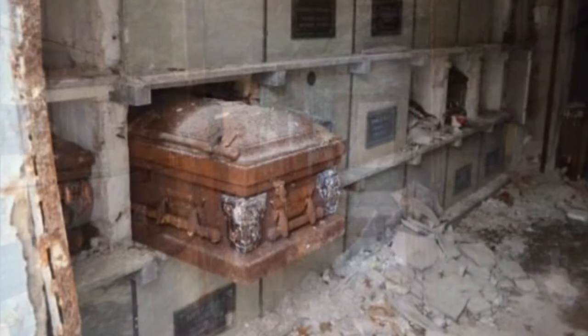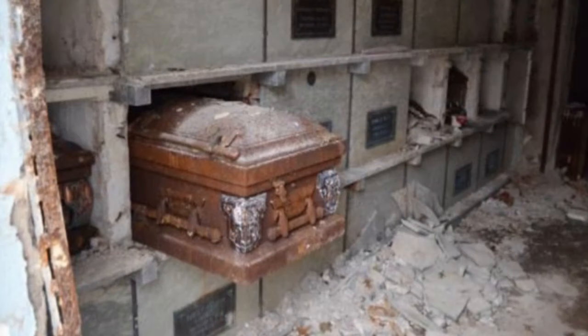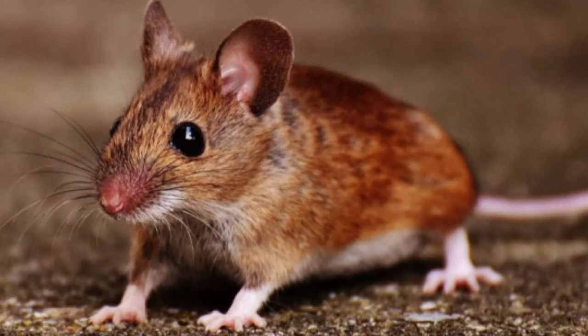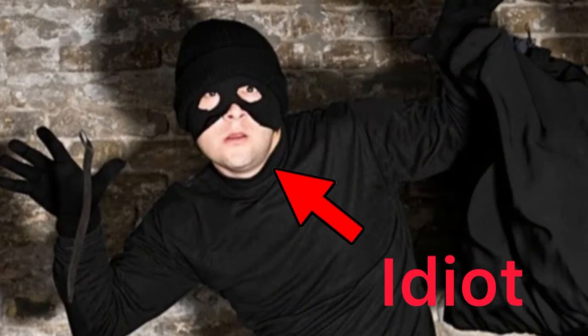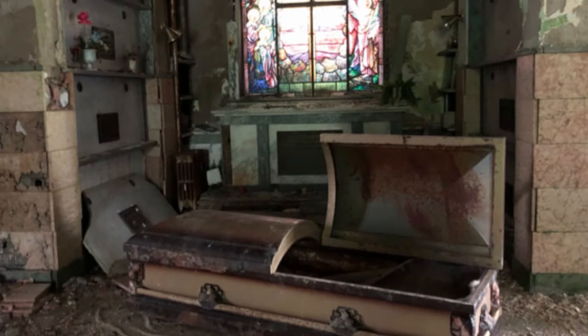This caused so much damage, and that's not to mention the small animals now using it for shelter, and vandals and grave robbers. Oh yes, that's correct. At times like this, we sometimes see the truly deprived members of the public exploit tragic circumstances with prised open caskets and stolen belongings and valuables from the deceased.